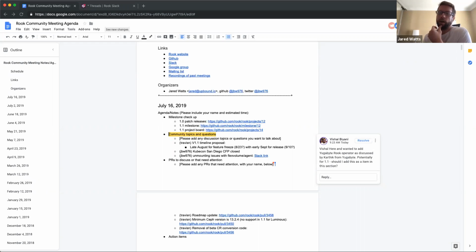Yeah. Are there any? Oh, go ahead. Yeah, I was just saying that Karthik is the Yugabyte guy if you want really more information, but I'm presenting him from the operator side of things. So there are definitely areas for myself which are gray in Yugabyte, but yeah.